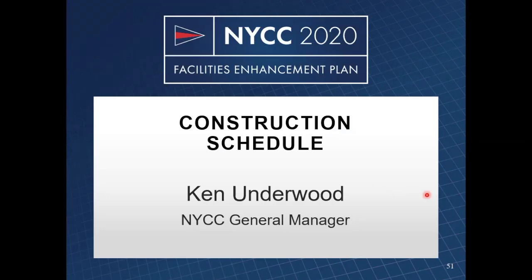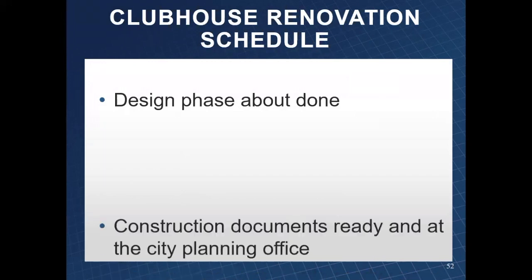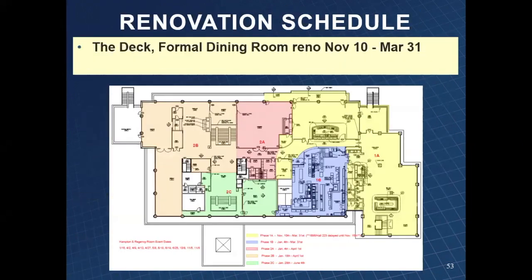So the schedule, it's about to start, by the way. The design is just about done. In fact, the construction documents are already at the city planning office in process for approvals. The project's going to be 10 months long. So it's going to start very, very soon. In fact, the deck and the formal dining room and the space in the yellow on this drawing here will begin November 10th, and it'll last until March 31st. So all this area is going to be unavailable starting in 2 weeks. Not to worry though, I'll tell you all about that in a minute.